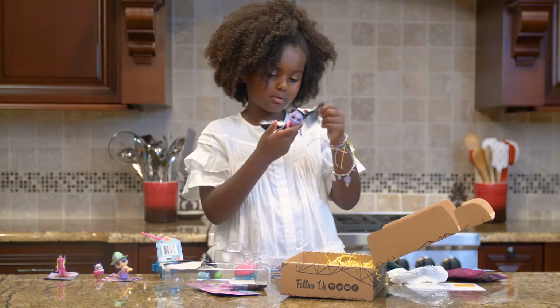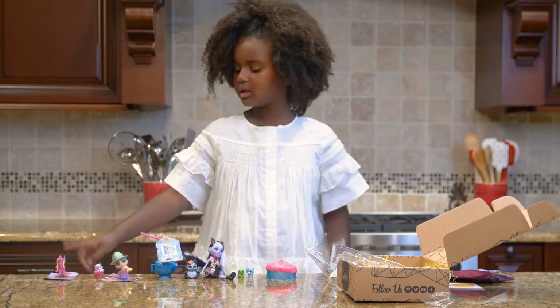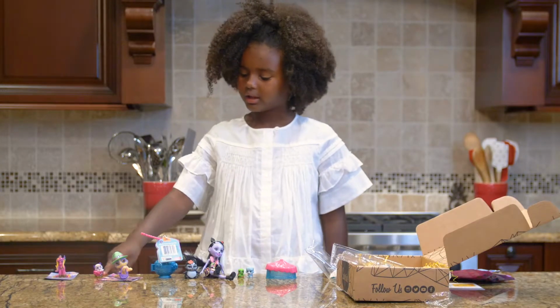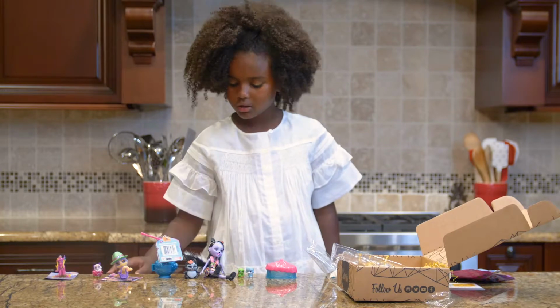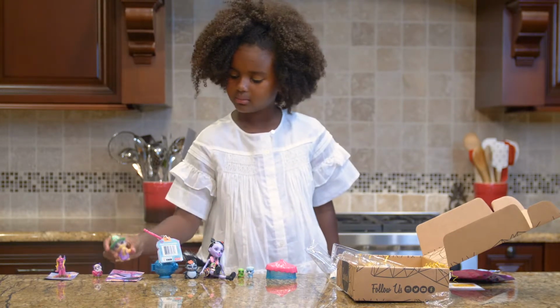Whoa, they're so pretty. I have another one like this. I got the queen in My Little Pony. I got a little tiger from Shimmer and Shine. And I got this little cat.